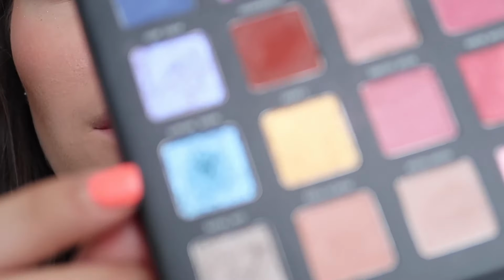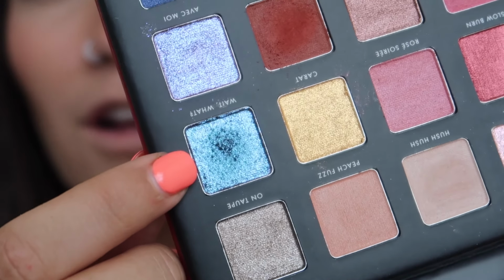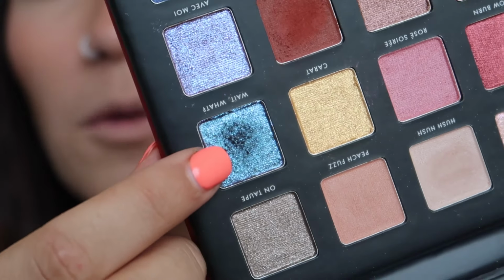I will say it looks like a kind of dry, crumbly formula. I don't know if y'all can tell, but it's a little bit crumbled up in the pan, which is no big deal. These don't claim to be cream shadows or anything.